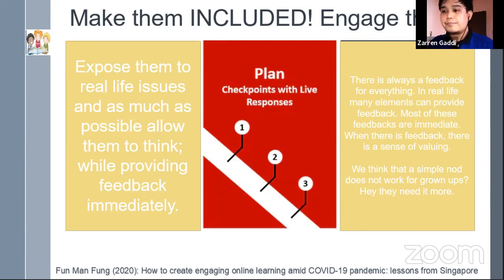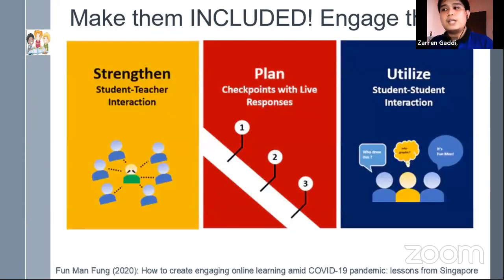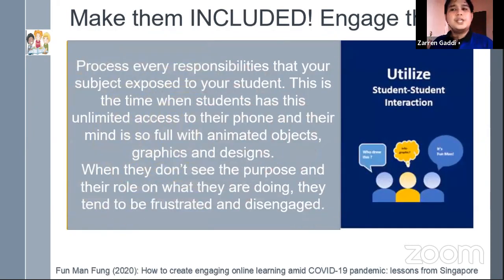Now, the last one is to utilize. We need to utilize and to process every responsibility that your subject exposes to your students. This is the time when students have unlimited access to their phones and their minds are so full with animated objects, graphics, and design. When they don't see the purpose and the role of what they are doing, they tend to be frustrated and disengaged. Remember that these students that we have in front of us are digital natives.